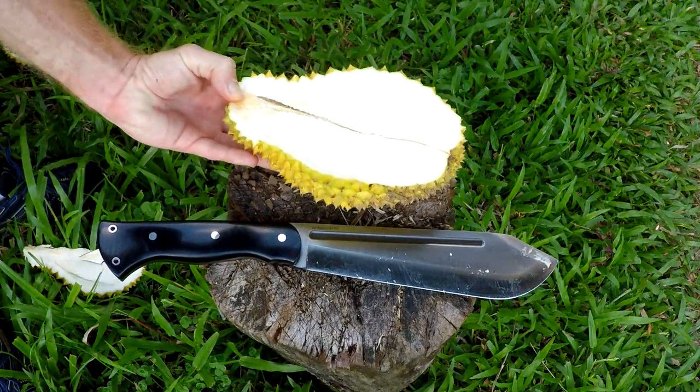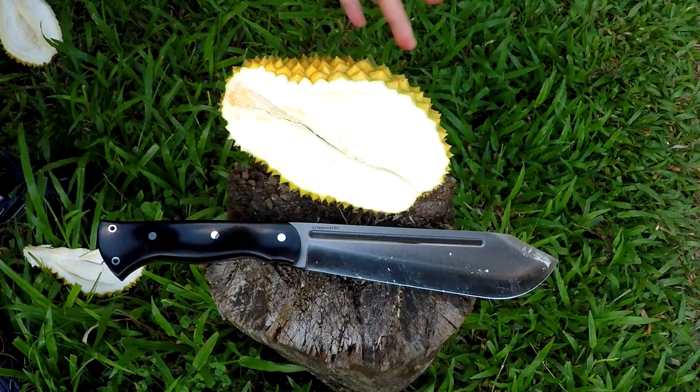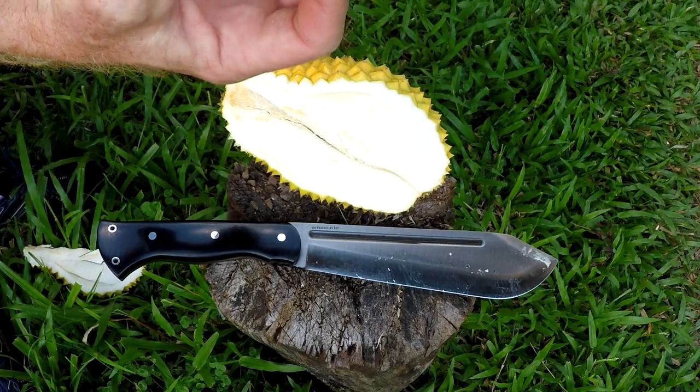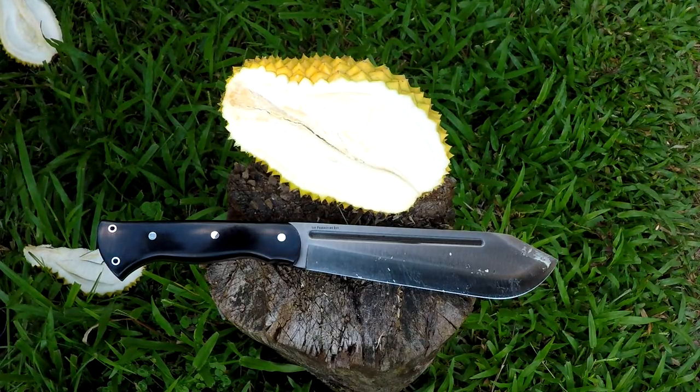Durian. Gotta be careful when you open it, because it will cut you. These spikes are sharp. Interesting. Garlicky flavor. Okay, that's durian. Interesting fruit. I don't know. I'm not a huge fan. I know people say you either love it or hate it. I'm actually kind of in between. I mean, I'll eat it, but I'm not going to go out of my way to find it.